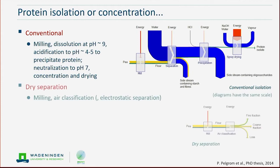Well, in the last couple of years, we have looked a lot at a very radically different way of working, which is in dry processing. We basically just start with milling. Of course, you have to make things available. And then we simply use a mechanical technique like air classification, which is simply blowing at the flour.